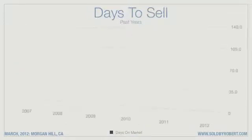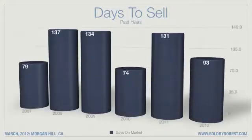Now, the days to sell. This is comparing past years. In 2007, we had 79 days on the market, then a really big jump for 2008 and 2009. And then in 2010, markets really recovered quite a bit. Last year for March, not so good, at 131 days. And now we're back down to 93 days. The days to sell change from 2011 to 2012 was a decrease of about 29%, 38 fewer days to sell.